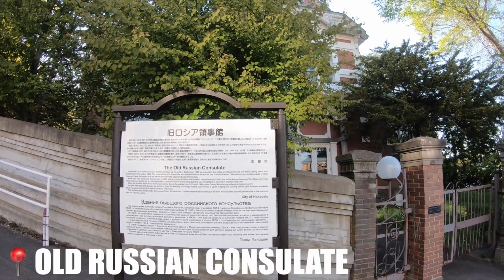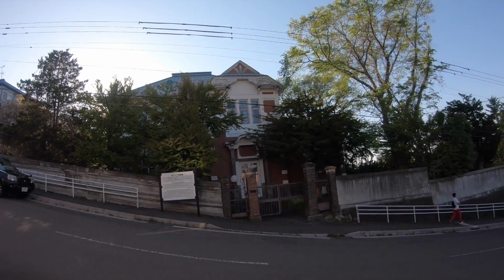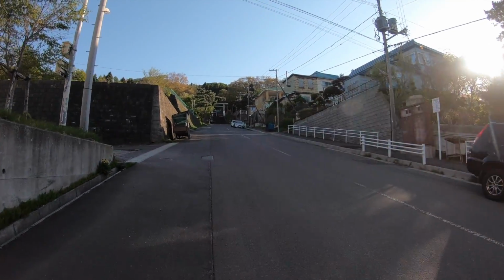So we're at the Russian consulate. So the Russians were the first to set up their consulate in Hakodate, and then everyone else followed suit after that. We're heading up to the shrine, right at the top of this hill. Pop-up garage.